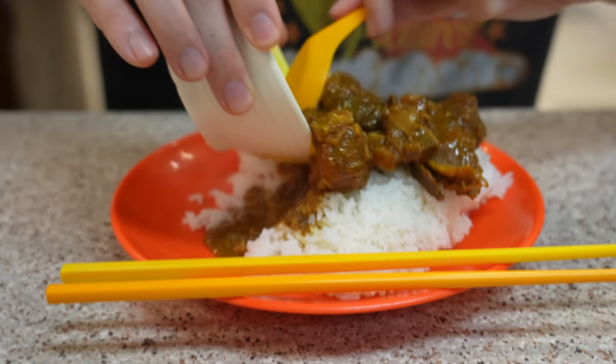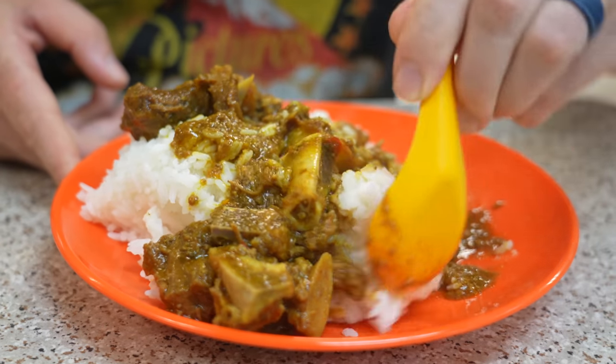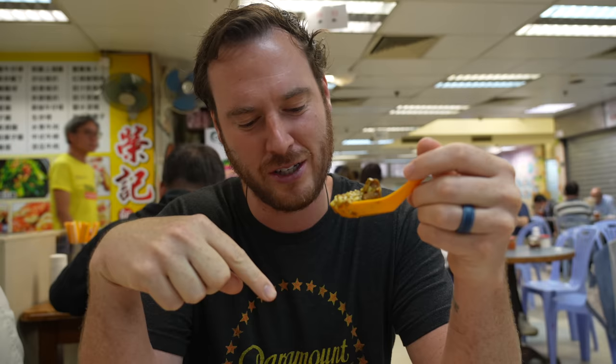They normally give it to you in like a bowl that I think you're supposed to like dip the stuff back and forth, but ain't nobody got time for that. I know you're supposed to do the other way, but I just like it better this way. Here we go. That is a little... So tender, so juicy. The curry sauce is like, you can see it dripping. Like, oh my goodness. There's a lot to love about this.